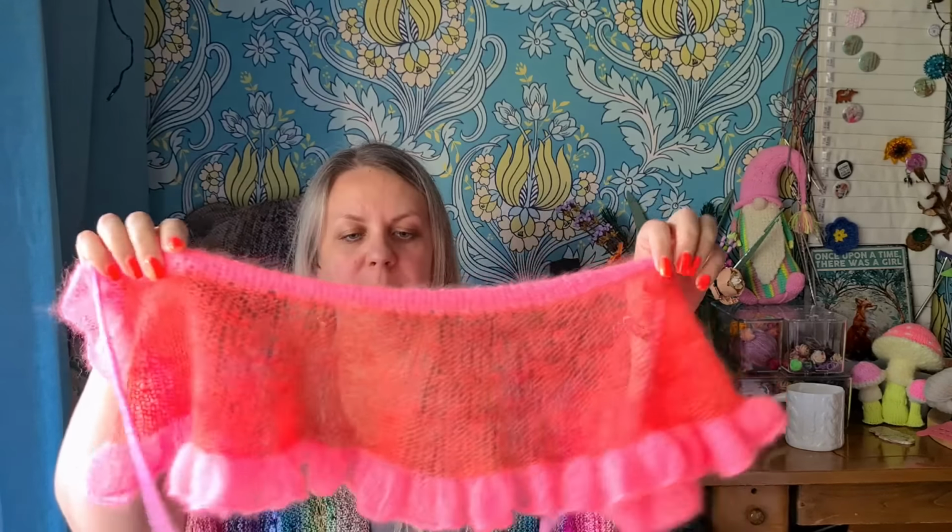I'm not sure if I really know how to wear it, but I wanted to make one for the fun of making, nothing else. Okay, let's try to place it neatly so that it's still good for the photo shoot if we manage today. So that's it. That's my only finished object.